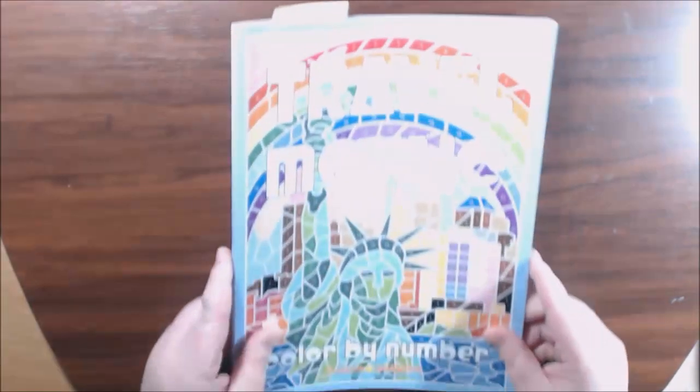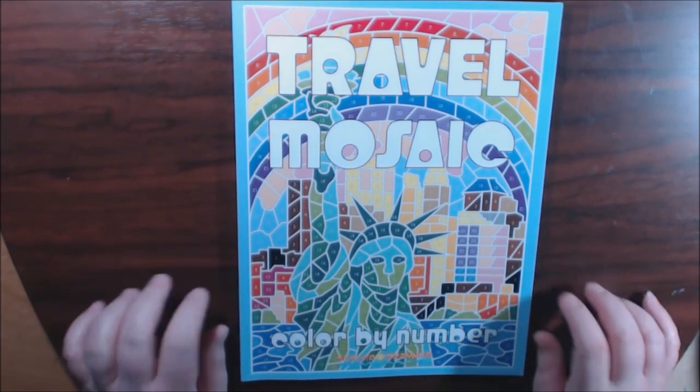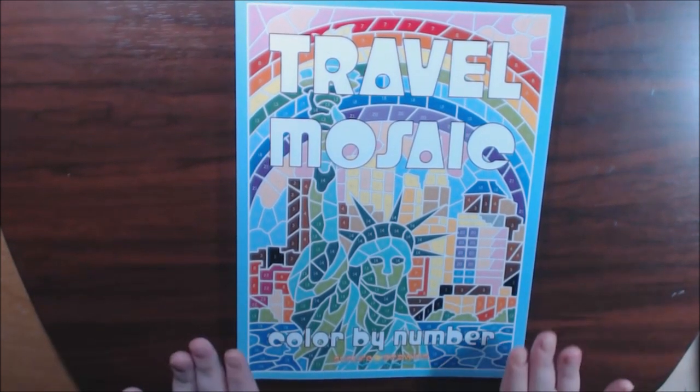And then here we go. We have another Color by Number by Sun Life Drawings. This one is the Travel Mosaic.